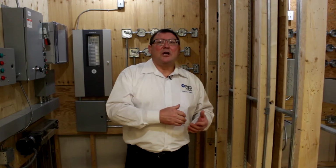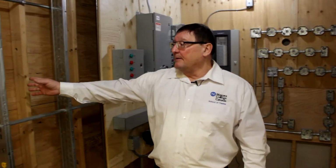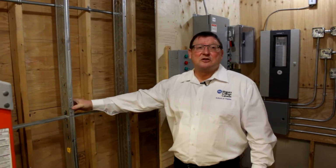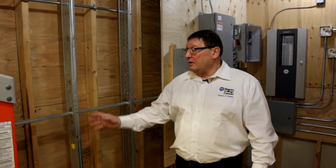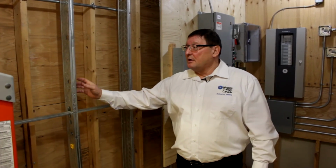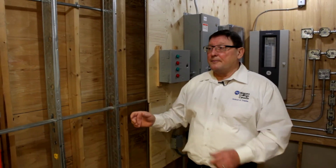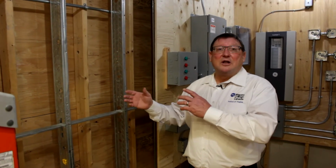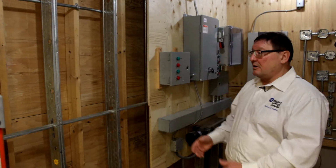Then when we get into level 2, we get into the armored cable, so we can fasten our boxes onto our steel studs with our armored cable, our AC90 or BX cable. And then they'll do their circuits on the steel studs. It gives them a little bit of real application for the job sites, when they will run into steel studs and mount boxes on that.